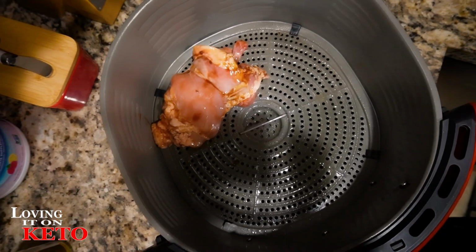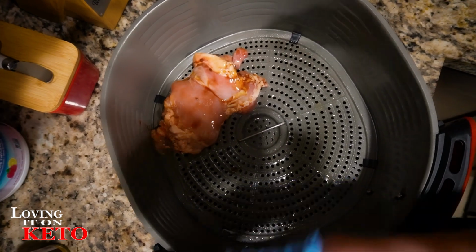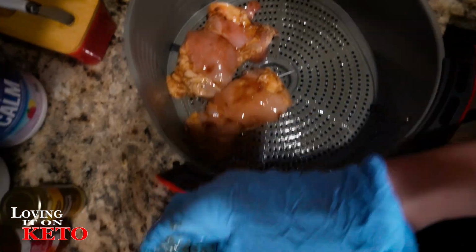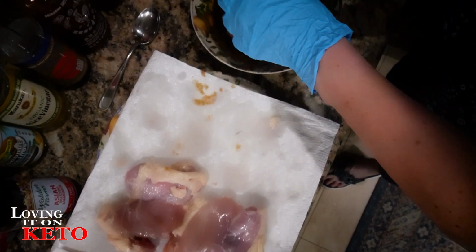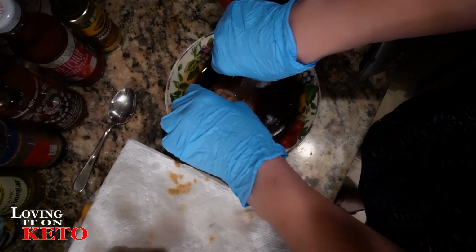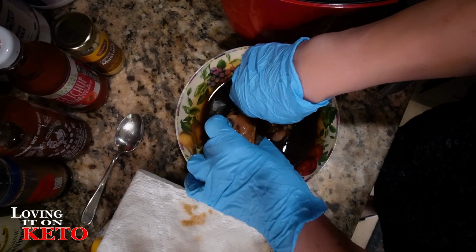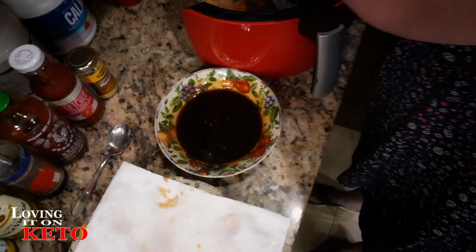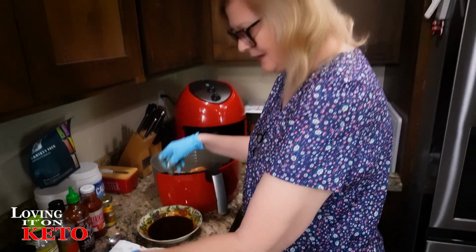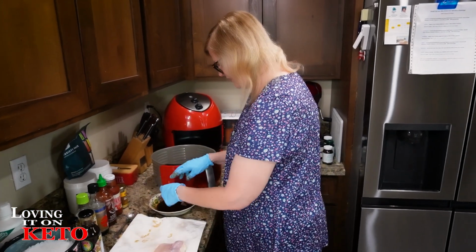But I just liberally coat my chicken with the Asian dressing and marinade, and then I cook it for 25 minutes at 400 degrees, and then the chicken should be up to temp. That seems to be what I cook it on all the time. And then we'll go to the next step.